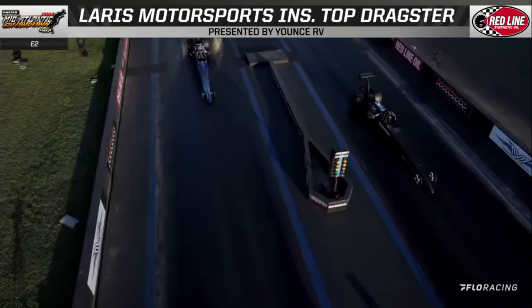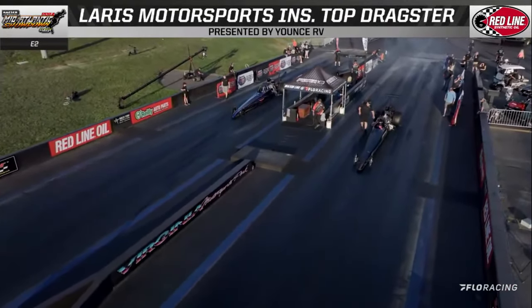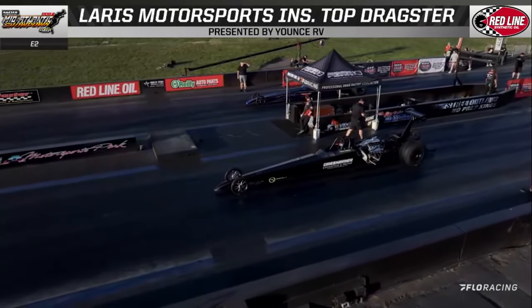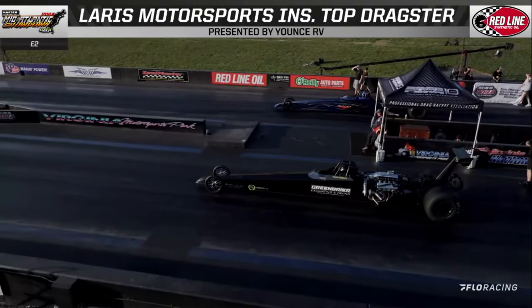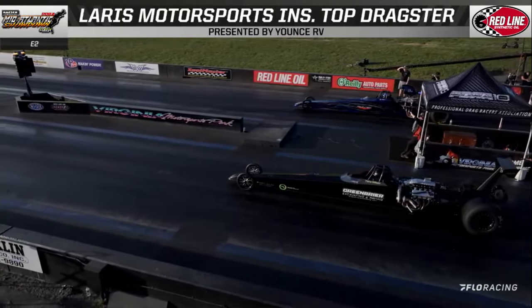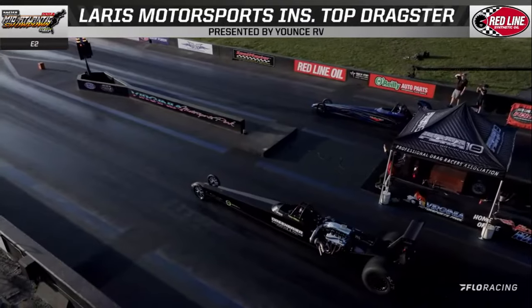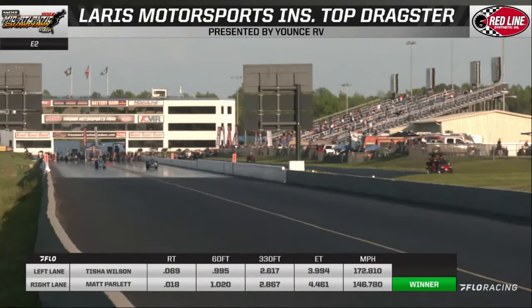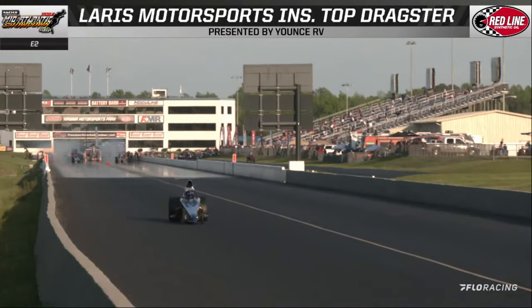Tisha Wilson comes up next, left side of the racetrack, out of Salisbury, North Carolina. The Greenbrier Excavating Race Tech dials in out of 396. And Matt Parlett on the right-hand side, the Computech Miller chassis, dials in at a 444. There goes Tisha. Matt Parlett says, I'm going to take the win here. 18 up front, 446 at 146. They're at the other end there as Tisha Wilson goes 399 at 172. Parlett killed about 15 miles per hour.